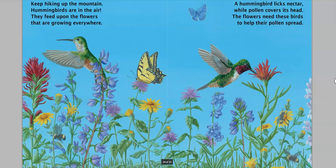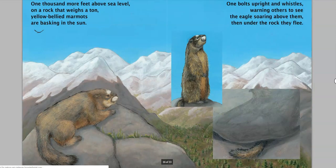Keep hiking up the mountain. Hummingbirds are in the air. They feed upon the flowers that are everywhere. A hummingbird licks nectar while pollen covers its head. The flowers need these birds to help their pollen spread.